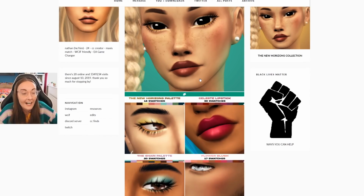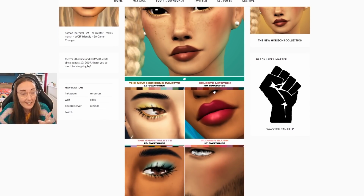But this is the New Horizons collection. It's inspired by Animal Crossing. So we have 30 swatches of new lipstick, which is inspired by Celeste, and a New Horizons eyeshadow palette. I'm such a makeup guru. I can't even remember the word for eyeshadow.